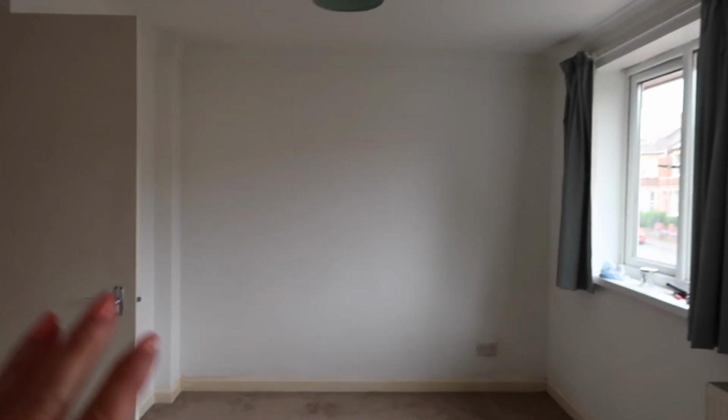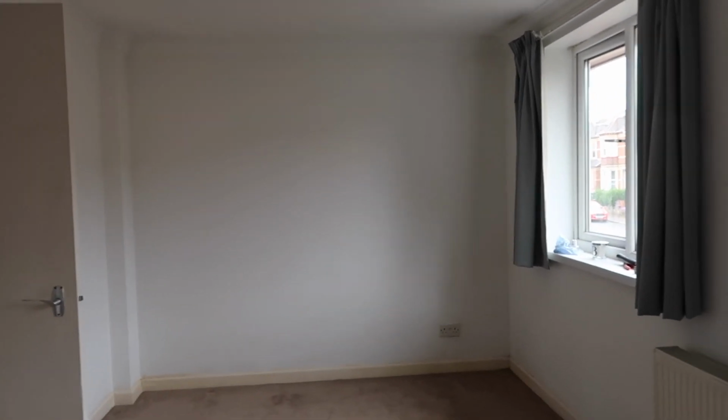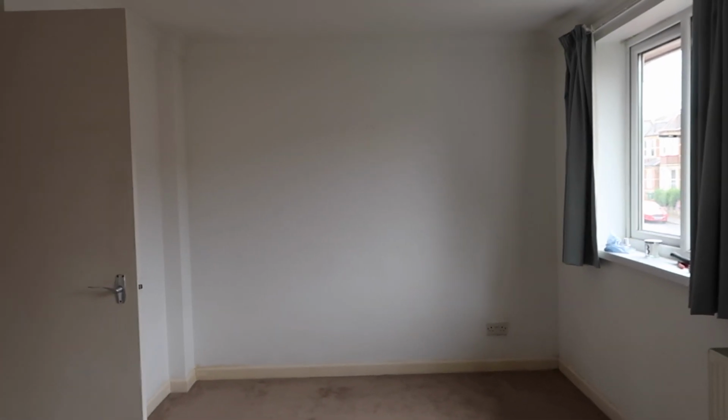So the plan is that we're going to have wardrobes along here and along here. I think we're just going to do very standard IKEA Pax wardrobes for that. And then on this side, this will be where the bed goes, which we've changed around because originally I thought it would be behind me.